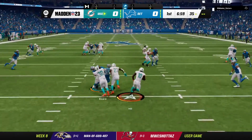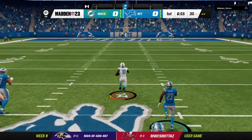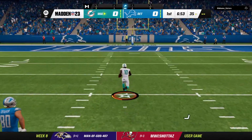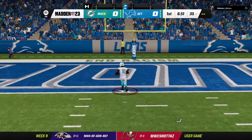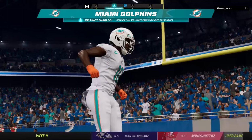Hill is going to take it out of the end zone. The lane opens here. He's past the 30. The 20. And they are not going to catch him. He's in. Touchdown, Miami.